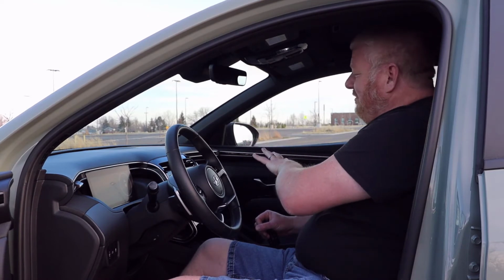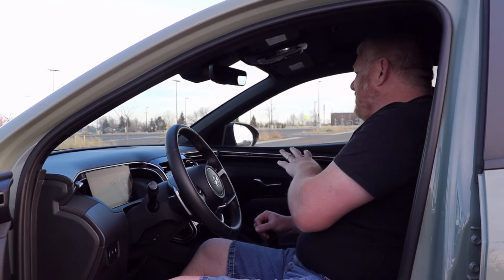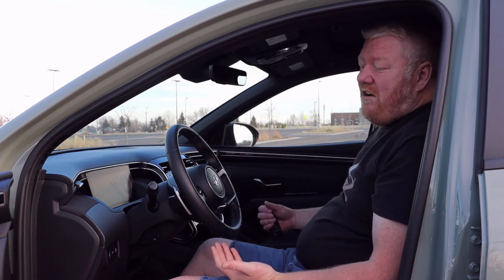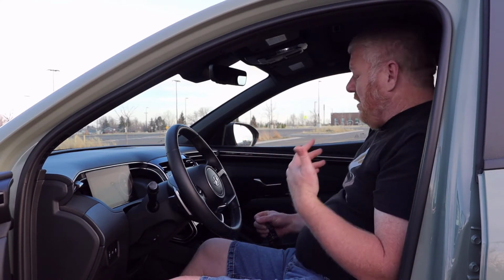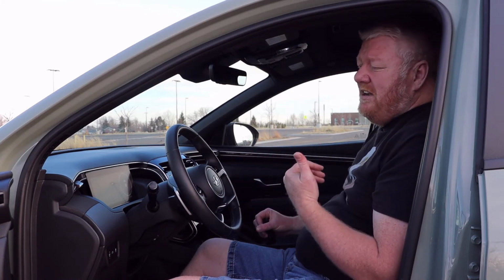But I really love the larger infotainment that's included with this particular package. I really do like just the general layout, the comfort level, and the feel. Has a very good Bose stereo. Nicely done in here. Let's take a quick look at the Monroney on this.